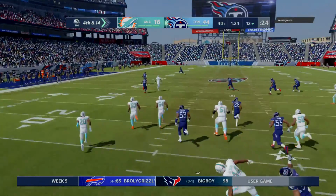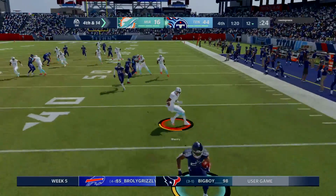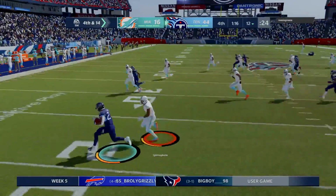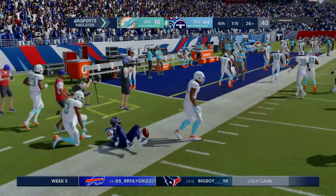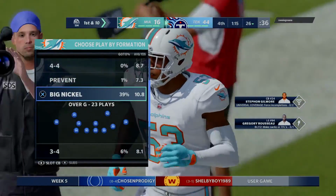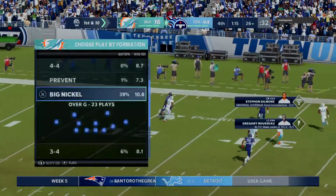Cook now on to punt as he gets this one away. A 44-yard punt. They're going to wind up losing yardage on the return, though. And it'll be Titan football. At their own 26-yard line.